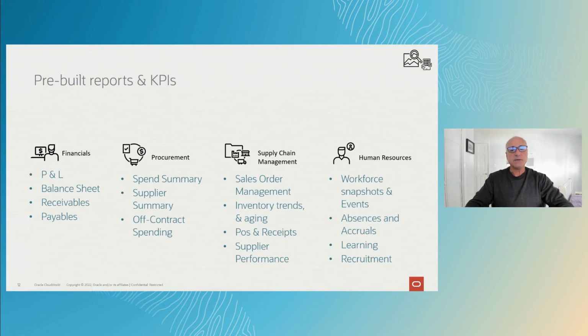So let's double click into the at-a-glance numbers and take a deeper look into the business areas the accelerator solution can help you with.